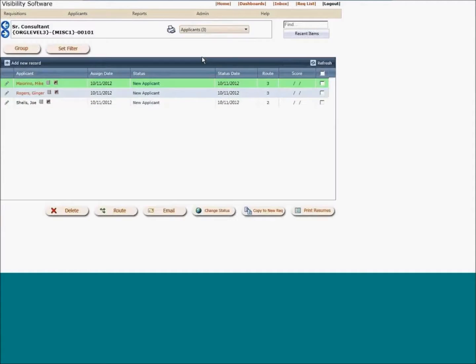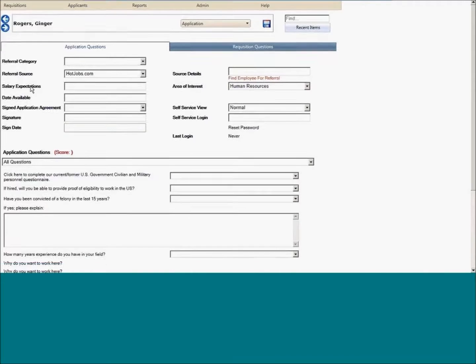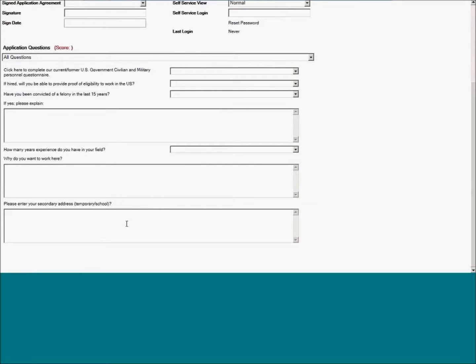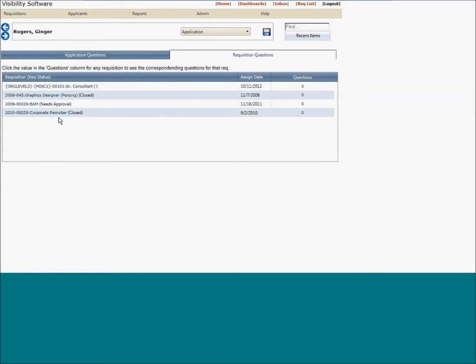Now, from the actual applicant side, I mentioned that it's a full-featured applicant system as well, because from the applicant side, you can easily click on either one of these applicants, and it'll take you to the applicant section based on their profile. So it moves over, and you can see their applicant profile if they entered any questions. For instance, these are some example questions that they can have inside the system. You can see any requisition questions that they might have answered. So any of the jobs they've applied for, what have they answered?